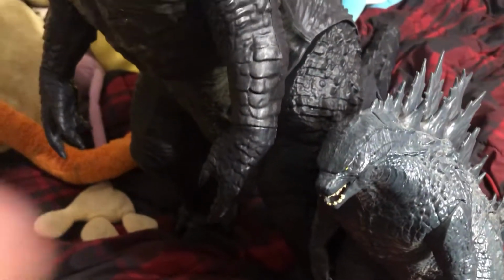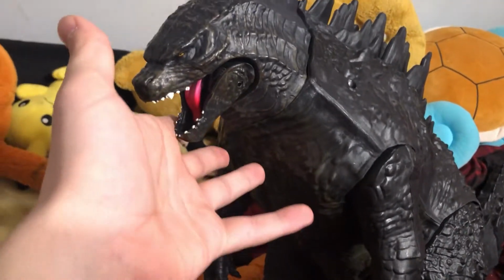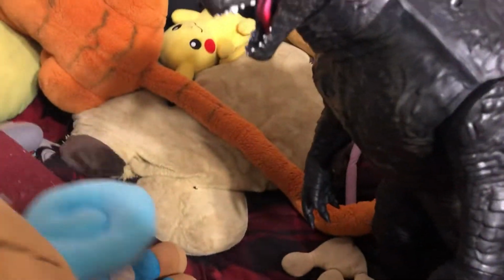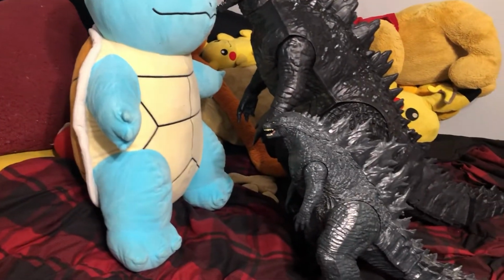But, guys! This beast is huge! It's gigantic! Okay, Squirtle, right? I've said before that Squirtle is a really, really big plush of mine. Squirtle! Like they're comparable size! And he's sinking into the bed!